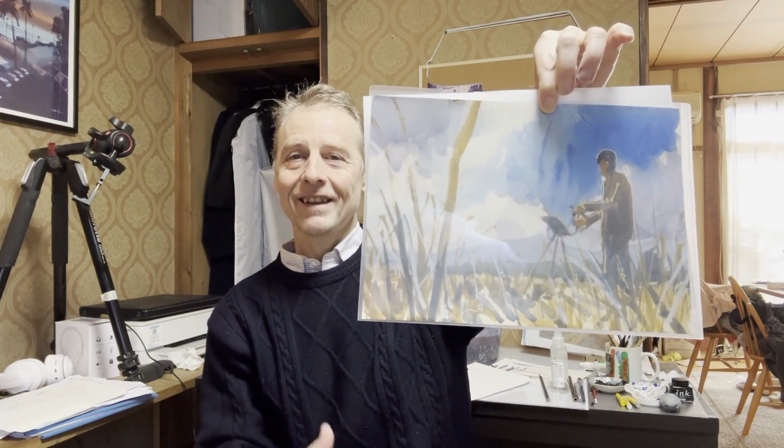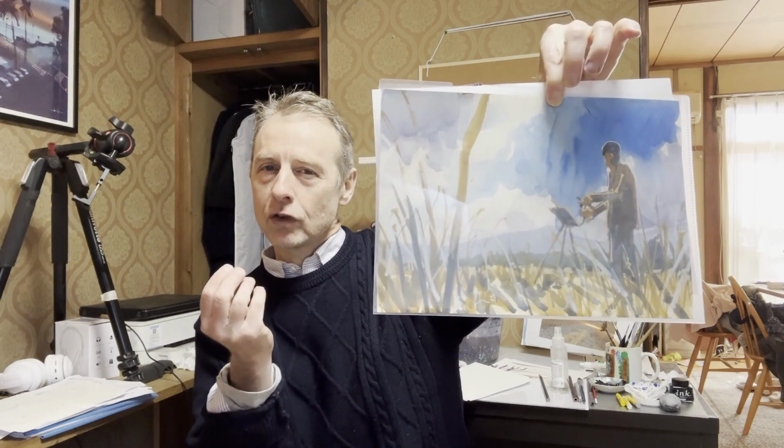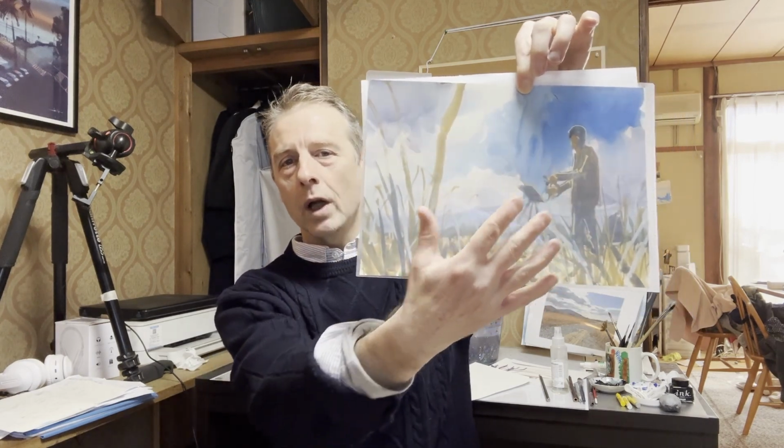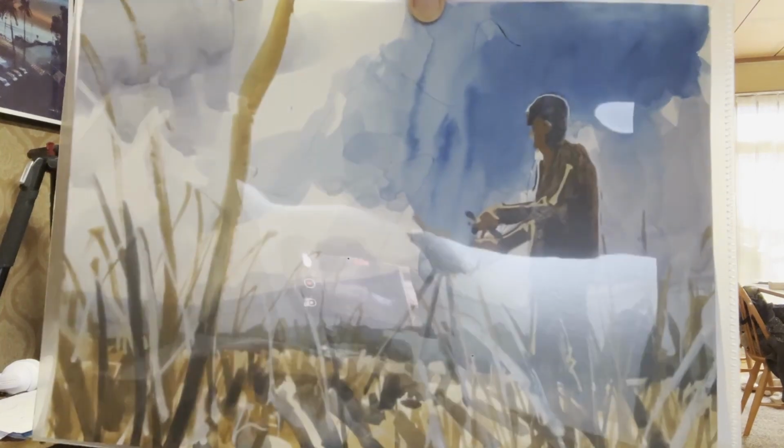But I actually like that, and I think there's something really nice happening here in terms of composition. Perhaps my figure should be a bit smaller. What do you think? Let me know in the comments. Maybe a bit smaller and a bit darker, because we want the colour maybe to be here and for him to be more in the background. But I really like it, and I quite like the figure as well.